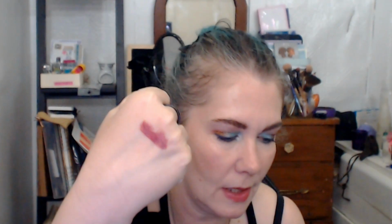I swatched right over my tendons on the back of my hand, so that's a little bit choppy. There it is. It is called a Plum Rose. And then I will give you swatches of other things. Sure, why not? Let's just swatch all the things today because I'm feeling generous.